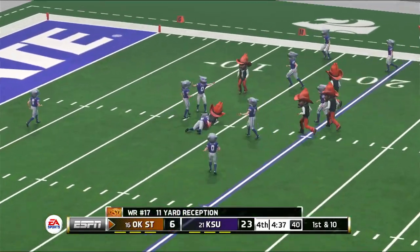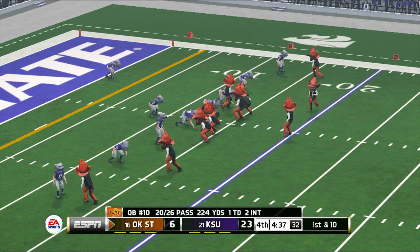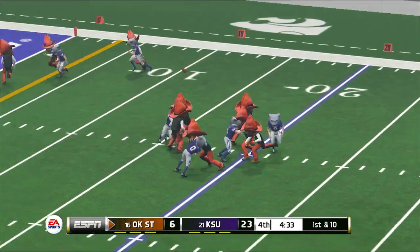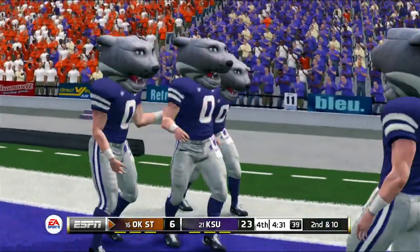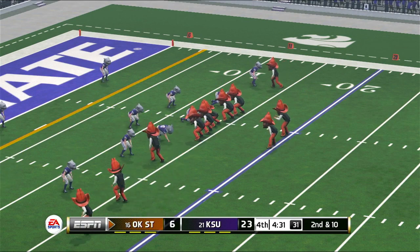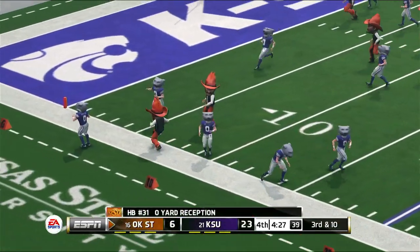Fires quickly, and he's got his man. And he's tackled at the 14-yard line. Hey, kill, kill, kill! Just throws this one away. Second and 10. Ball on the 14. Out of bounds at the 13.